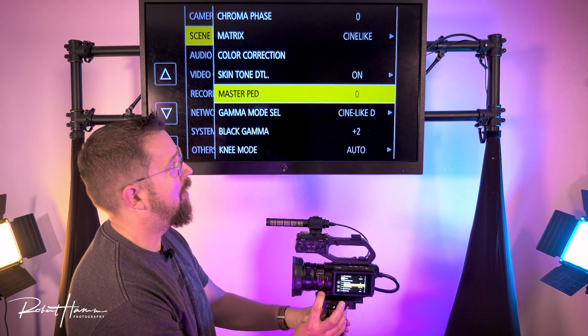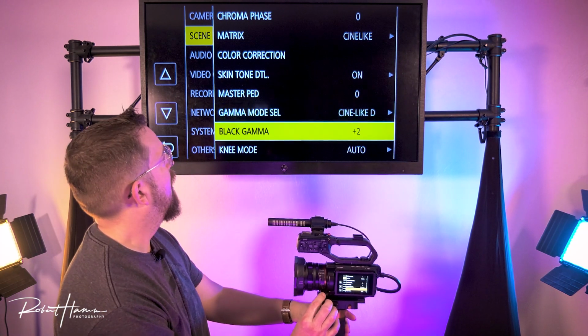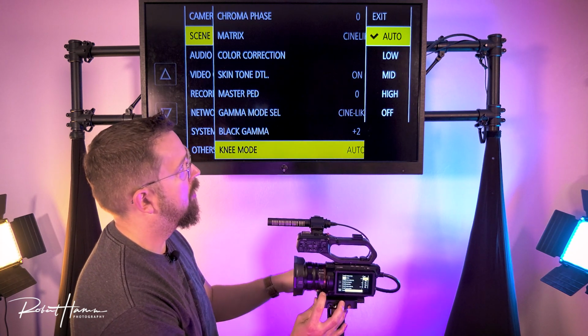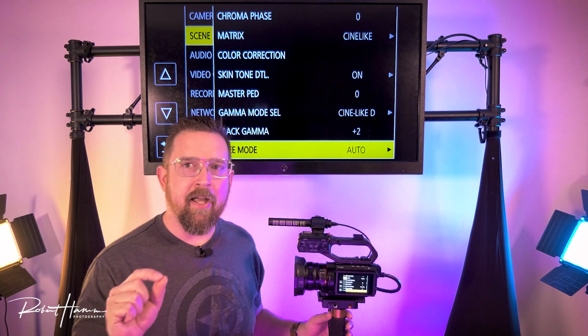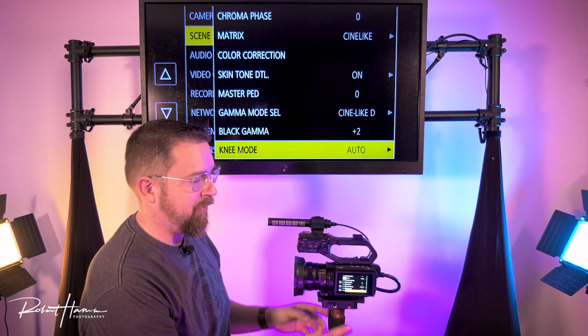Master pedestal, again, is going to give an overall, think of that as your sharpness boost, and then your gamma mode. Now, we need to talk about knee for a moment. This is where things are going to be most important. Lots of times I keep it on auto when I'm doing work for just run and gun, but if I get into a situation where my highlights don't look like they're properly exposed anymore, that's where knee comes into play.